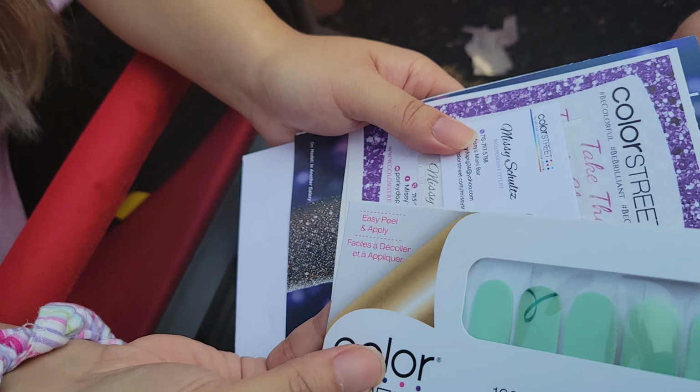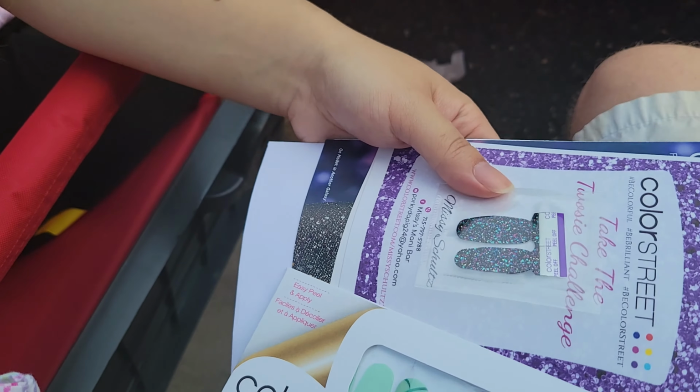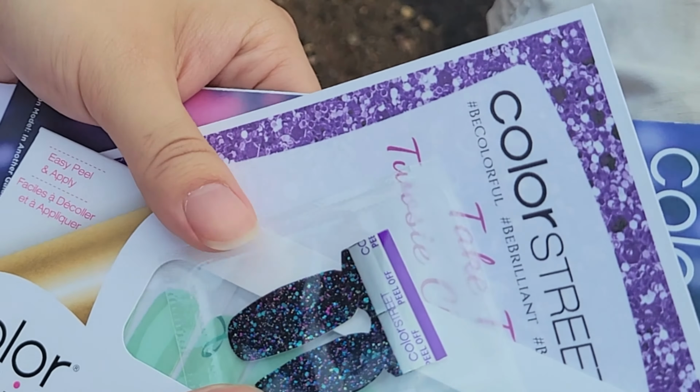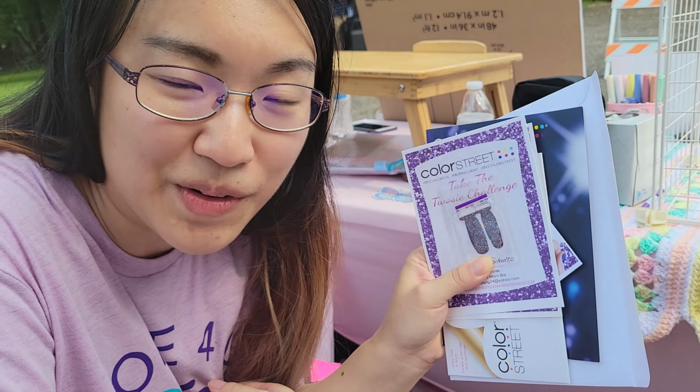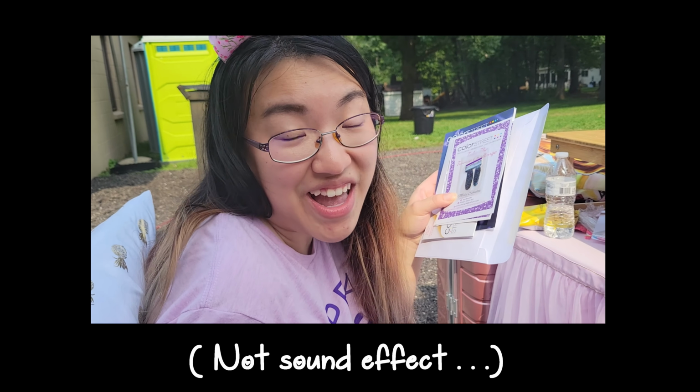Oh, it's nail. Okay. I don't always do nail. But I can give it a try. Oh, some sparkle nail, so cool. That's cool, but I don't know how to do nail actually. Just you don't do nails, and what do you win? Nail. Oh yeah!